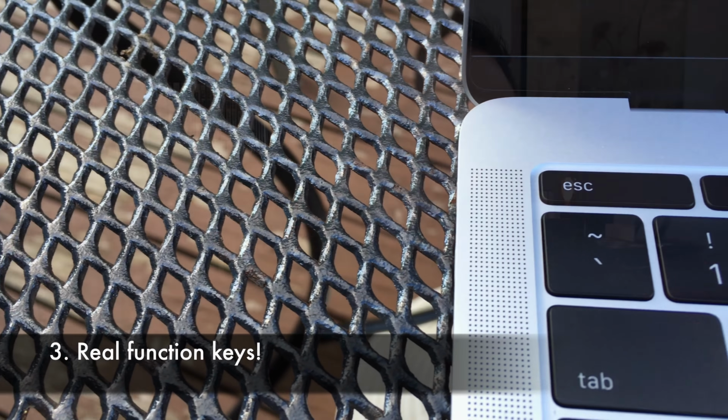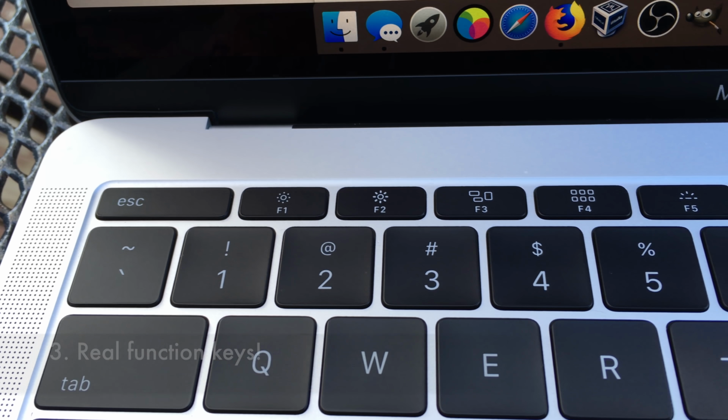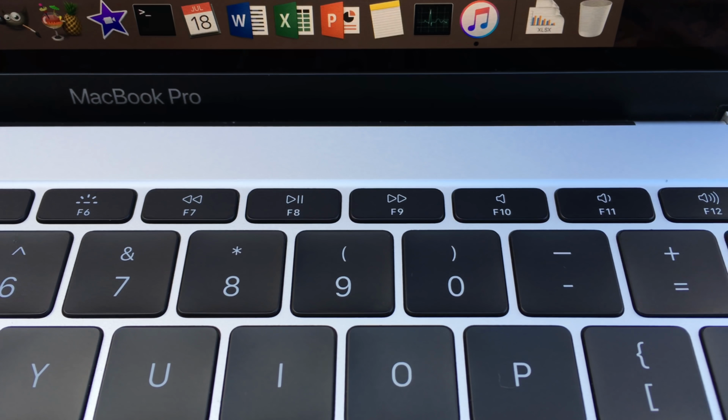Number 3, real function keys instead of the touch bar. For the most part, the touch bar is a distraction that takes you away from the screen and requires you to shift your attention to the touch bar.